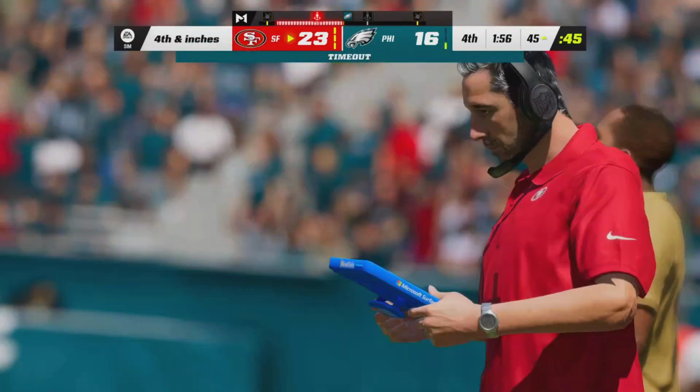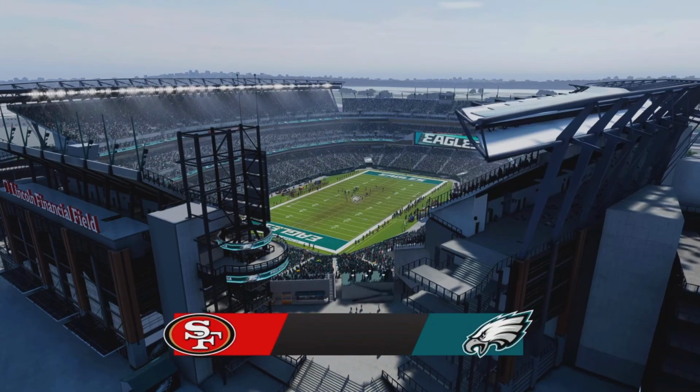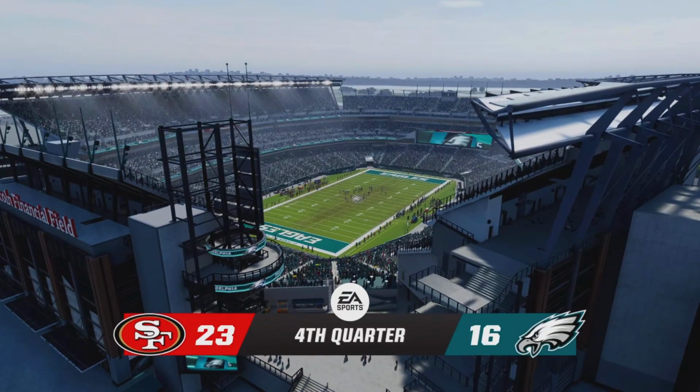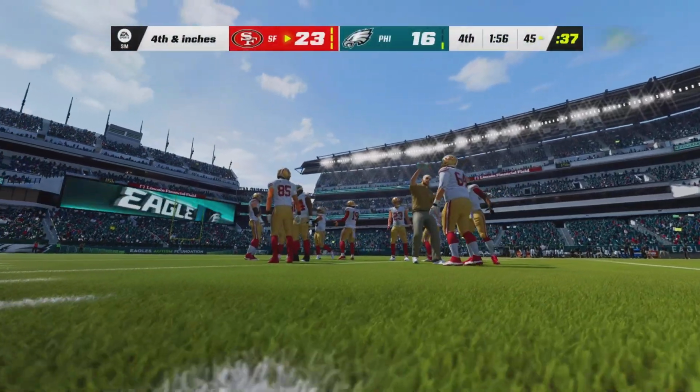And the pressure gets to McCaffrey as they stop him short of the line to gain. And now right out of the 2-minute break, we'll get a timeout used defensively with 1:56 to go.